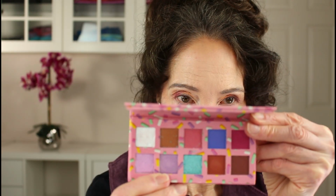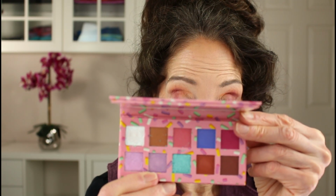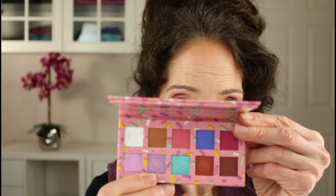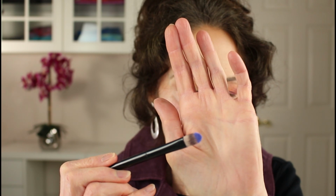Now I'm going to go into the Violet Voss palette and I'm going to pick out that periwinkle color and maybe add a touch of that. We'll see how that goes. I'm putting this color on a rather thick, dense brush so I can just pat it on. Add a couple of layers. That's a pretty color, especially when you start to build it up a little bit.